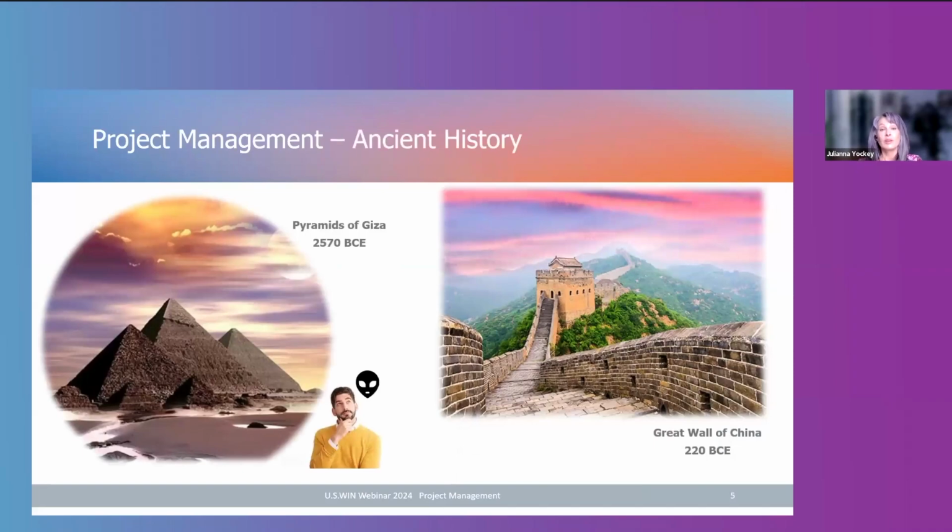So people have actually been managing projects for almost 5,000 years. The pharaohs built the Great Pyramids of Giza in 2570 BC, and this is probably one of the earliest examples of organized project work. So what did the pharaohs have to accomplish this project? Well, they had thousands of slaves, and they moved about 2 million stone cubes that each weighed about 2.5 tons. So they did that without any of the engineering and the machines that we have today.